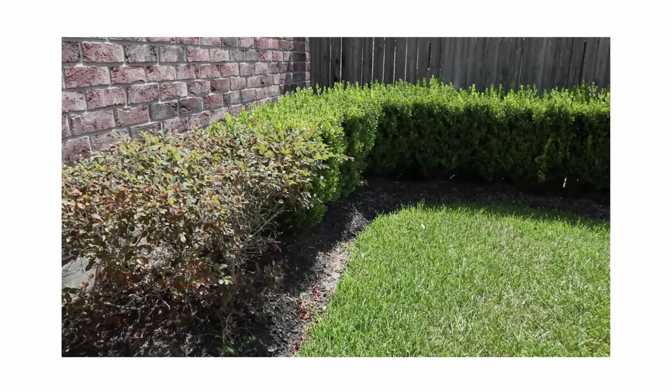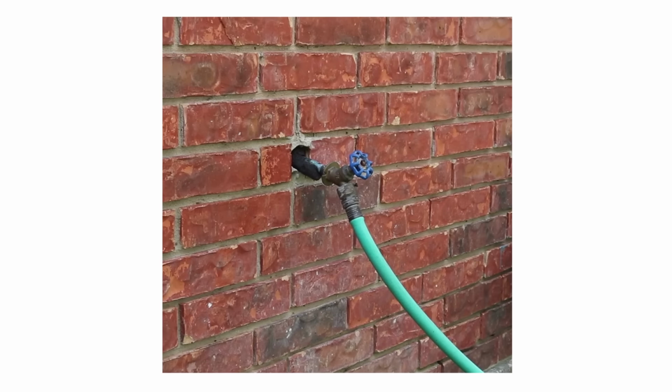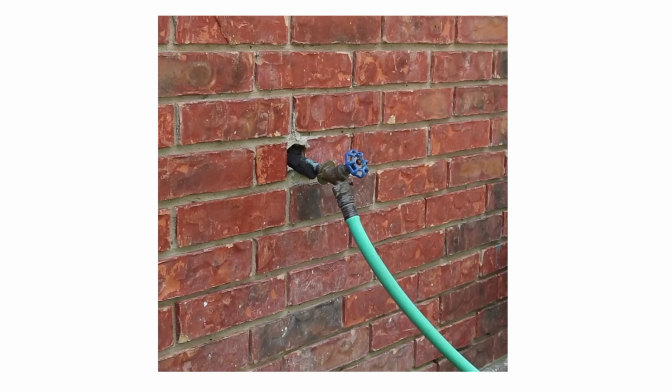Moving on to the outside. Check around the perimeter of the house in the flower bed areas. Is there plumbing that penetrates the exterior wall? Check and see if there's a crack around there, and we'll need to address it. Around the windows or doors, are there cracks? Those will need to be addressed.